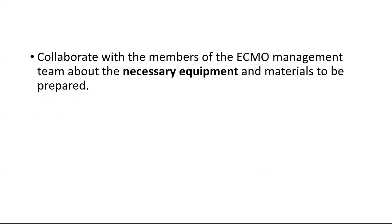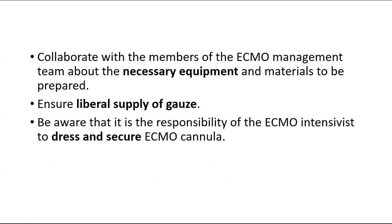So they should be collaborating with all the team members like the doctors, physiotherapists, and the perfusionists to make sure the necessary equipment has been arranged. In that way, they're playing a very crucial role. And then ensure the liberal supply of gauze pieces. There might be chances of severe bleeding during the initiation phase, so make sure a lot of gauze pieces are there in your ICU, wherever you're initiating the ECMO.